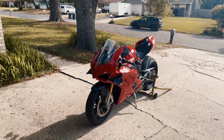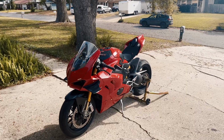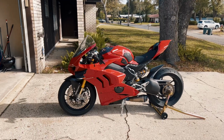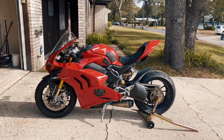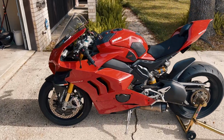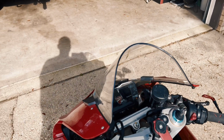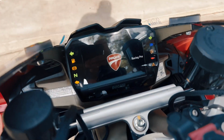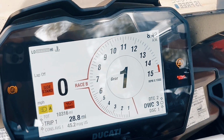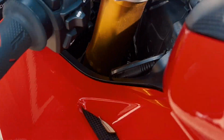Next thing I love about this bike is road presence. Everyone knows what it is. Everyone knows it's a Ducati. And when you see one of these pulling up behind you, it's really intimidating, honestly. It's like the lights, which brings me on to the next thing I love about this bike, the TFT dash. It's got a full TFT display. The dash is extremely crisp. And let me start it up for you.